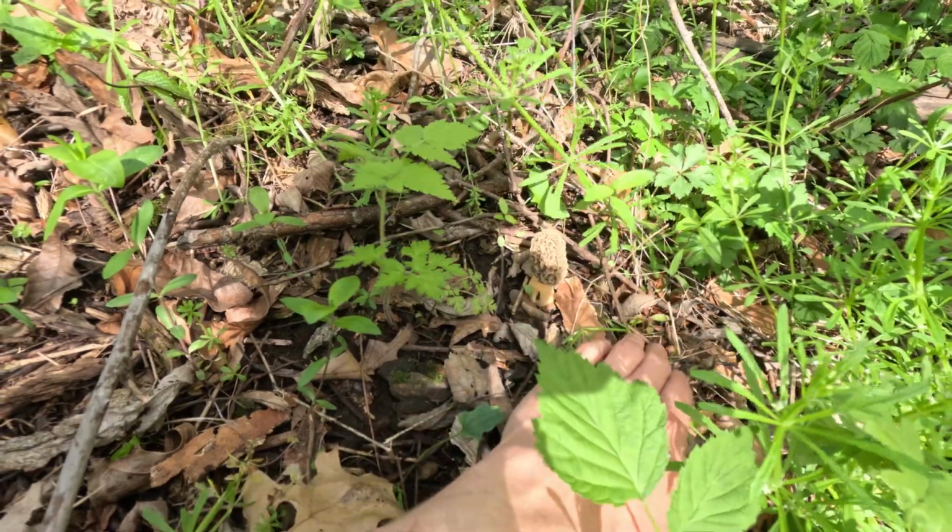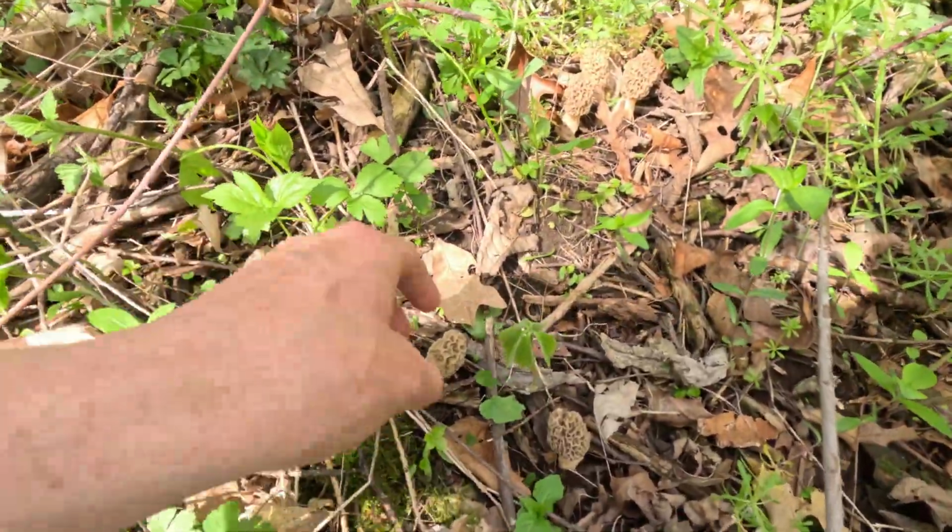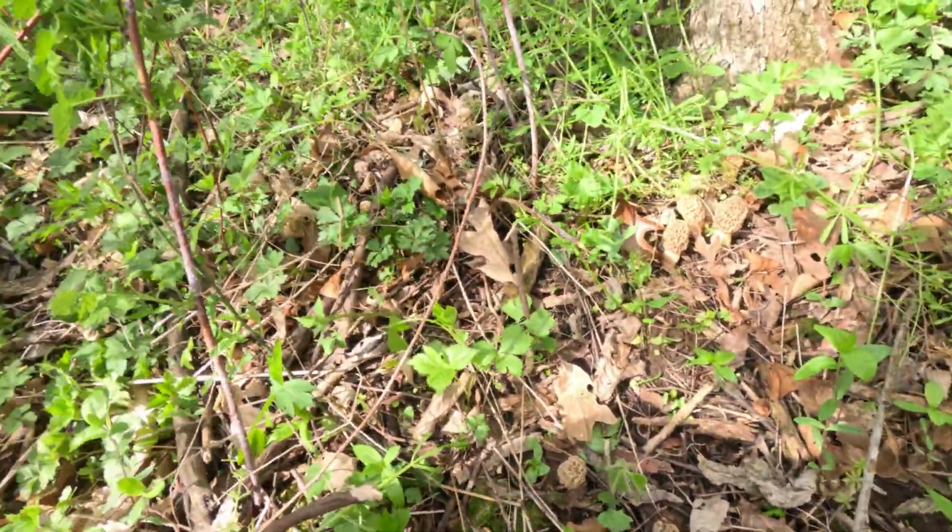Gorgeous. Perfect eaters. I'm gonna pick these and look around here a little bit. I'm gonna go back down that way. Back over there, there's not really any elms anymore. They're mostly all too dead, but they did a lot of logging. There's a big logging road there. It's usually covered in morels. This last year could have been the last year, but it's worth looking over there. But anyway, I'm gonna pick these. Keep on looking.